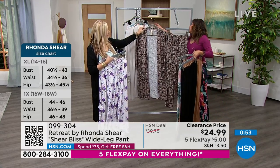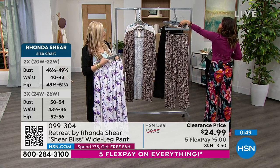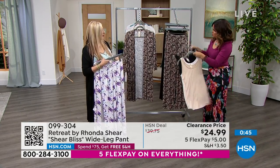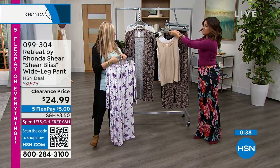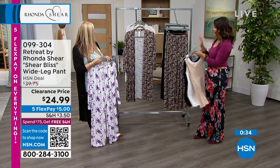So this was my favorite. What's so cool about this print, too, is that every single one of these colors would go back to it. Look at this. You could do the black. Gotta have that tank. Gorgeous. You could do it in the white. You could do it in this beautiful neutral. It goes with every single color. So that's the pant.